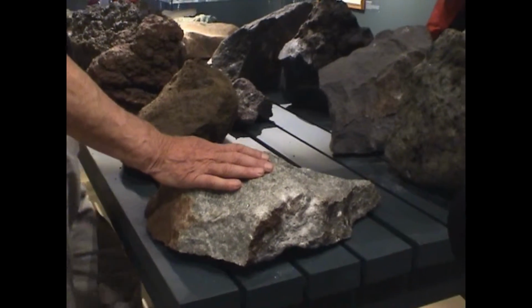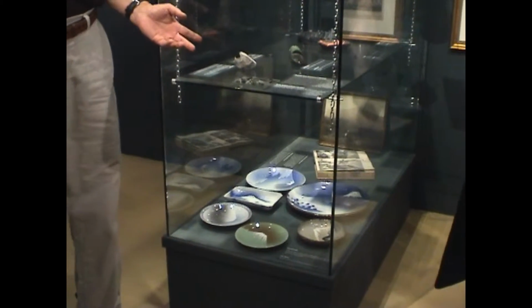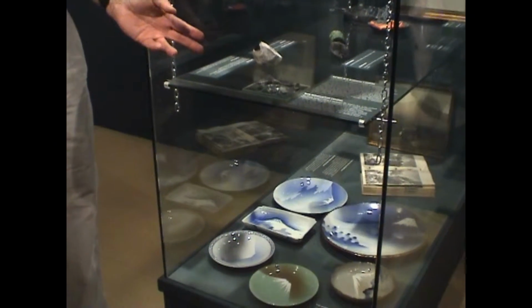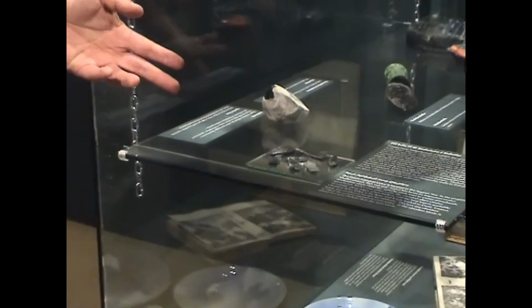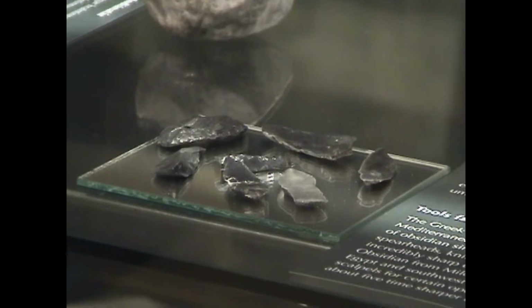Okay. We have some things here in the cabinet that are for tools, to make tools. These are tools from the Stone Age from the island of Milos in the Aegean, in the south of Greece. Milos is a big volcano with lots of obsidian, and they used to export it all around the Mediterranean to make tools.